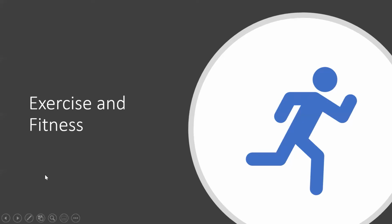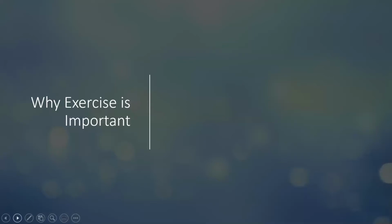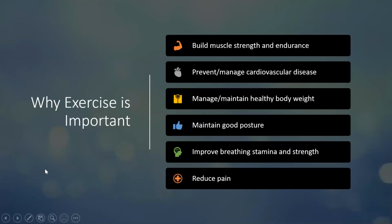And then our third subsection, we're going to talk more about some of the exercise and fitness aspects of this presentation. So why is exercise important? It's really the same reasons now that it's been since you were a kid and somebody told you that exercise was important. First of all, it builds muscle strength and endurance.